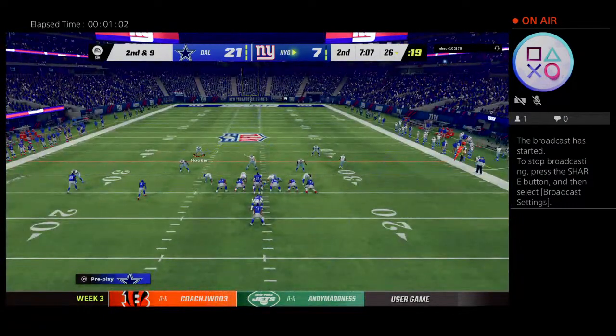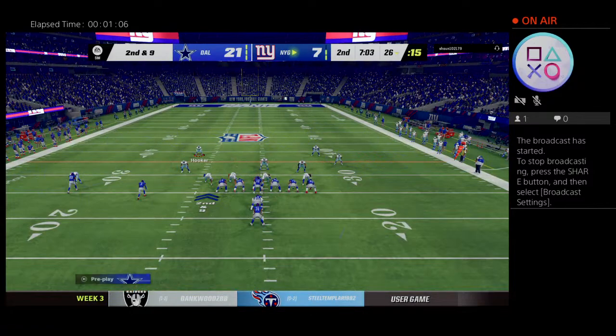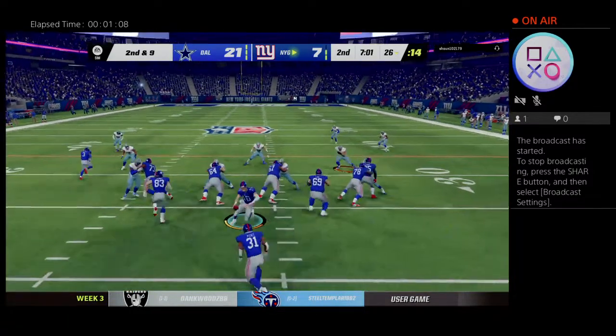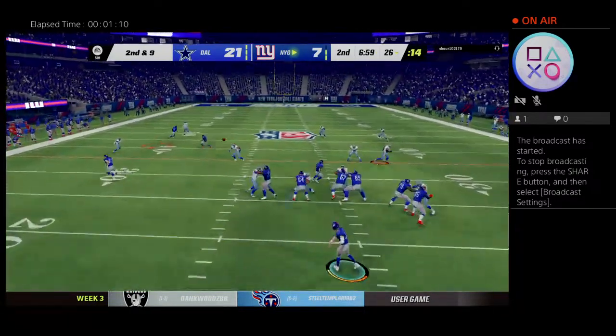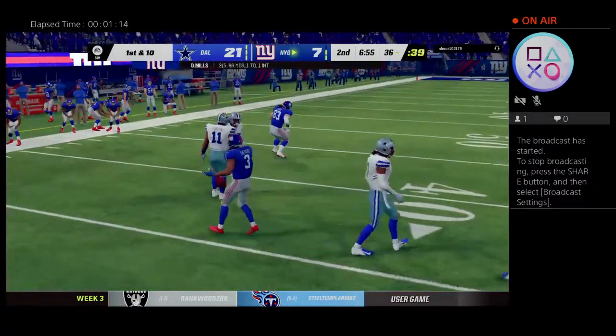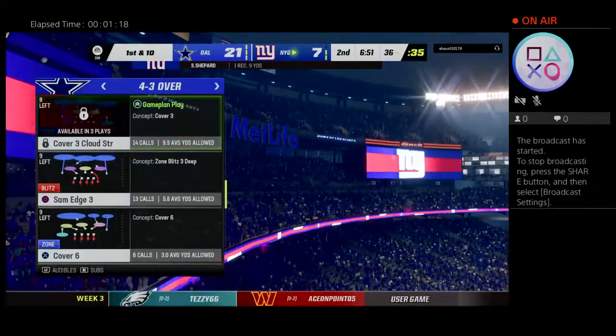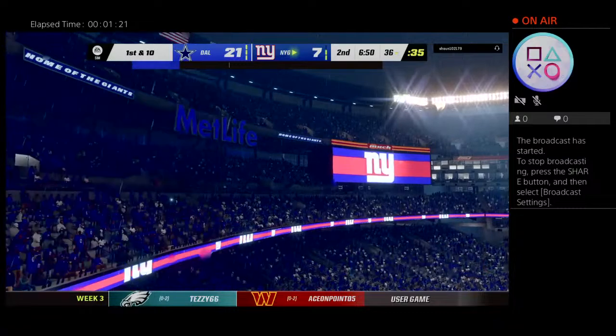The last play got just a yard. Here's 2nd and 9 from the 26. On play action, Mills finding Sterling Shepard for his first catch. His first catch, good for 9 and a first down. The Giants at 2-0 here to begin the season.